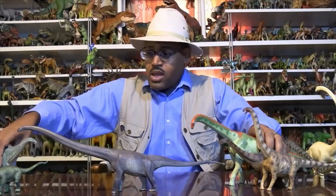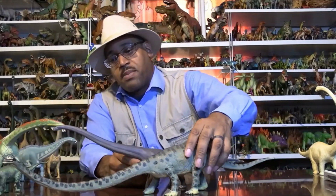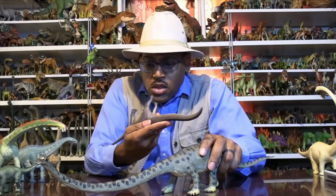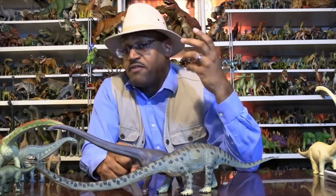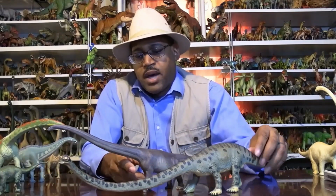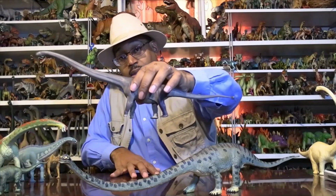Again, I will never not appreciate this guy. This is my first Mamenchisaurus, but when you look at this, you can really see, from 1993 to 2021, a change in how not only this figure's made, but how scientists, or in particular paleo art model makers, view the animal's design. And there's been a lot of work in the 2000s about sauropod anatomy, how they move and how they walk. So we're seeing the fruits of that labor in this model.